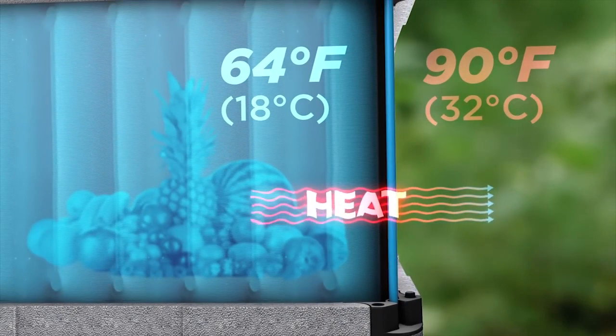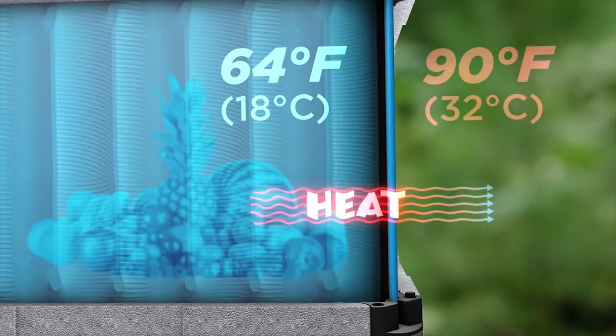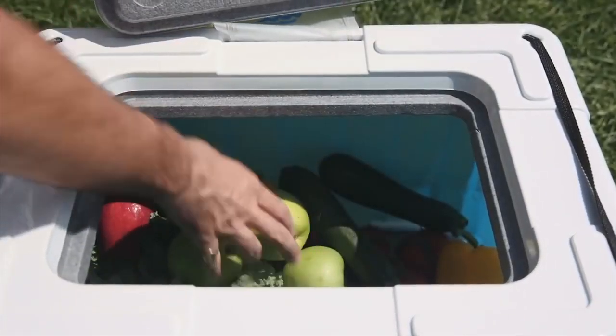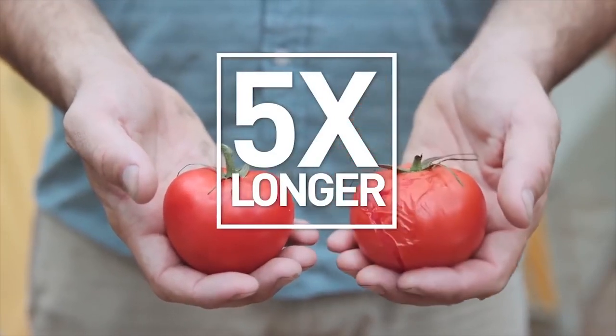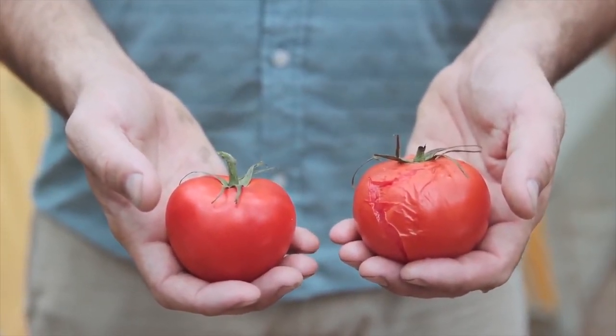In hot and dry conditions, the interior can be up to 35 degrees Fahrenheit or 20 degrees Celsius colder inside than the ambient air temperature around it. This cooler temperature greatly extends the shelf life of perishable food. Tomatoes kept inside can last up to 5 times longer than those left out in the open. It's ideal for fruits and vegetables that are best kept at a stable room temperature.